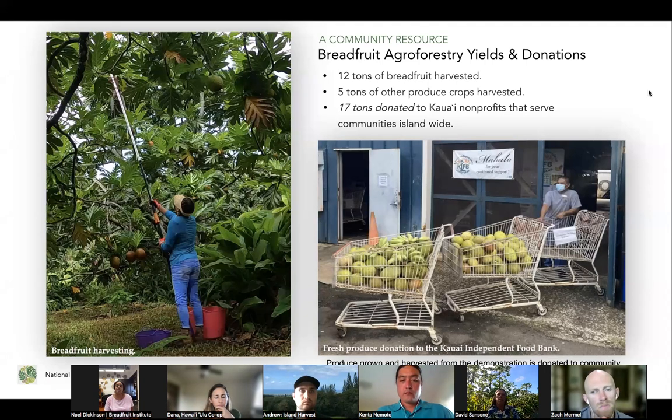And so everything that's harvested, all fresh produce and ornamentals, are donated to local food banks and pantries which serve Kauai's communities.